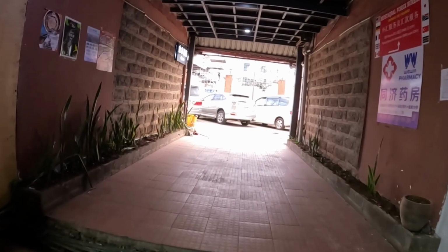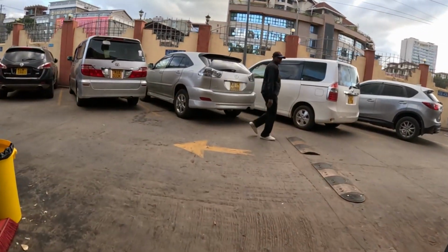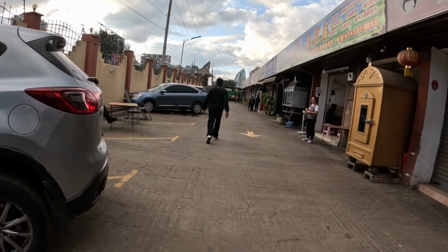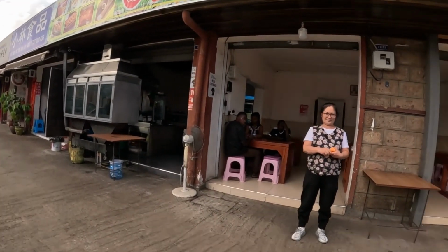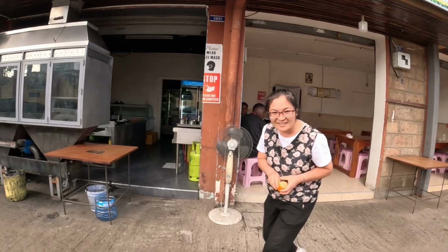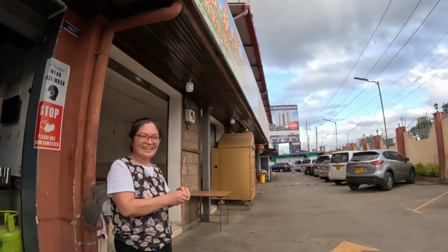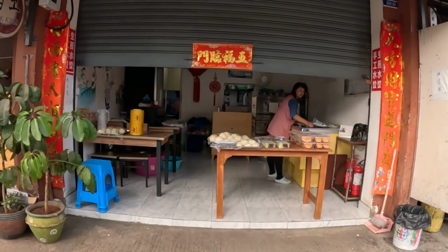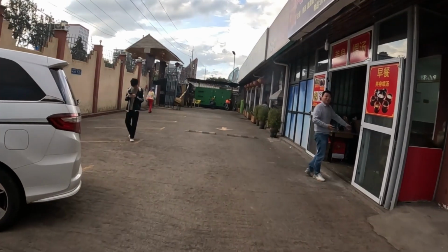Let me show you the view from the outside. This is how the view from the outside looks. We have more restaurants here. Hello. How are you? Can we take a photo? Let's keep on walking, guys. Another restaurant there. A lot of restaurants. Let's go.